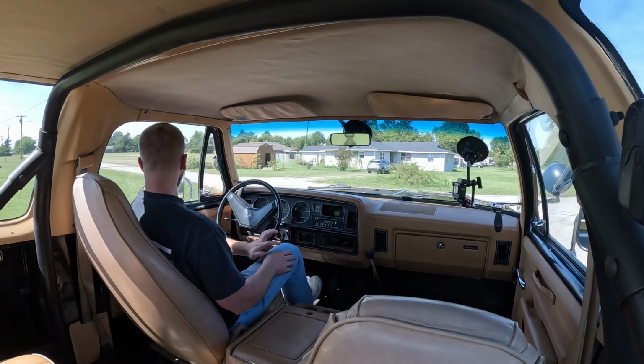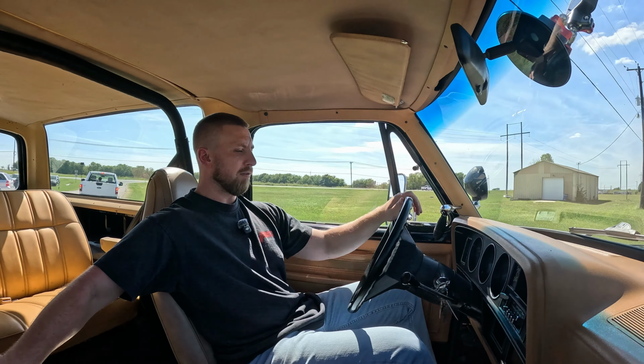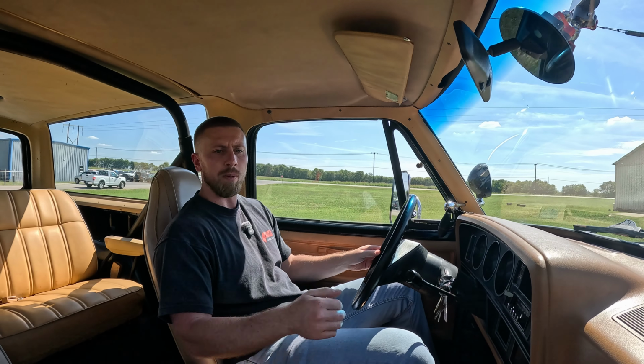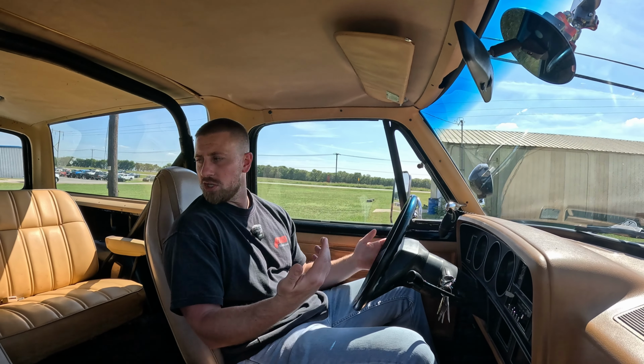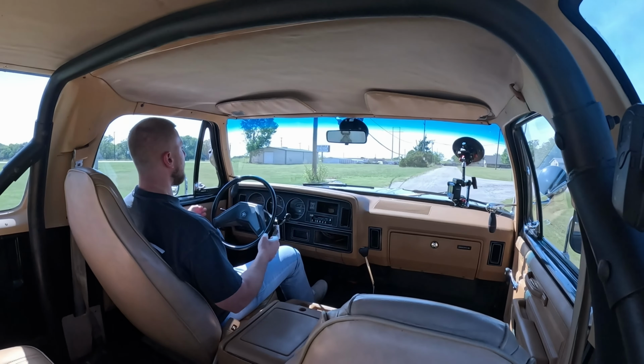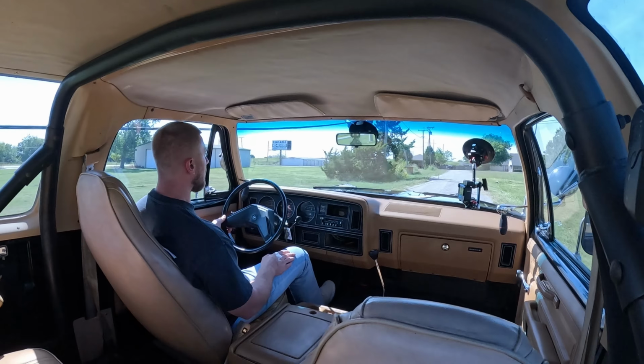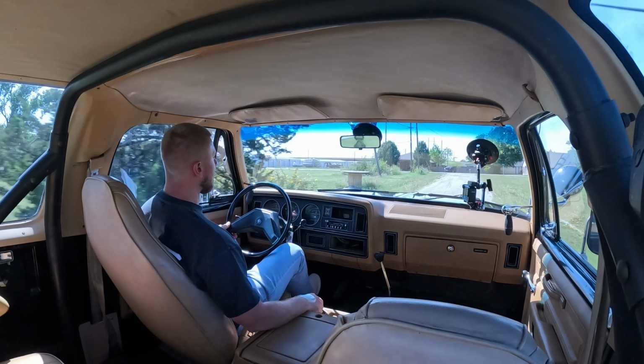I will say the front seat backs are faded more than the seat bottoms, and you do have some scuffing on both of the side door panels. Kind of an original style interior, but still, again, very presentable. You can drive it like it sits. If you want to put some carpet in here, maybe new seat covers at some point, you can.